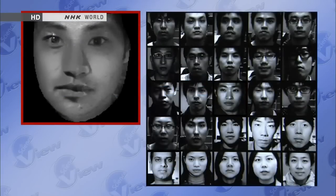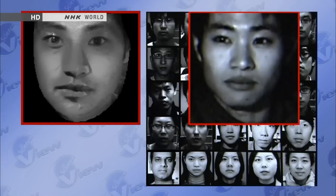Now the software tries matching the face again. This time, it matched the face up with the correct person. That's amazing. And that was your own research, Professor Sato. That's right. The shadows were removed so effectively that the software could automatically recognize the face.